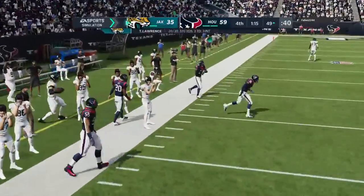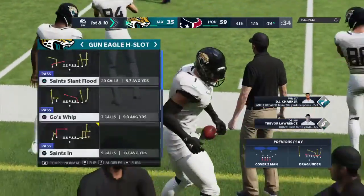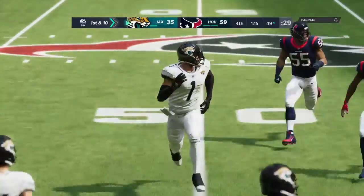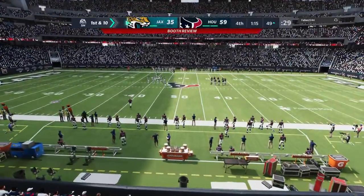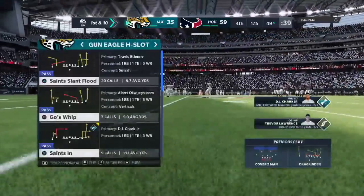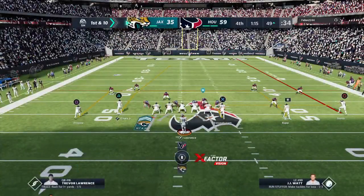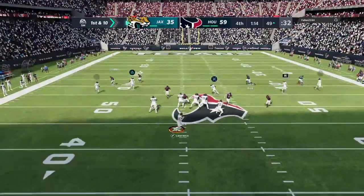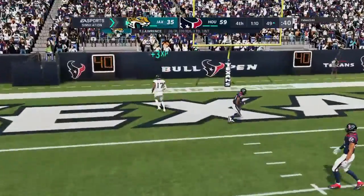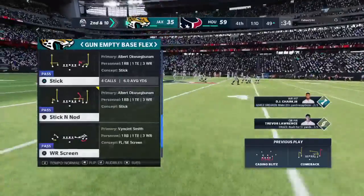Now this throw caught left side. And he'll take this to the other side of midfield before going out of bounds. Rookie to rookie on the hook up there, and it's a first down. Back-to-back good plays have them on the move on first down. Now they'll throw here out of the gun. Now a desperation throw deep downfield. And incomplete on the deep ball. DJ Chark, the intended target. That'll bring up second down.